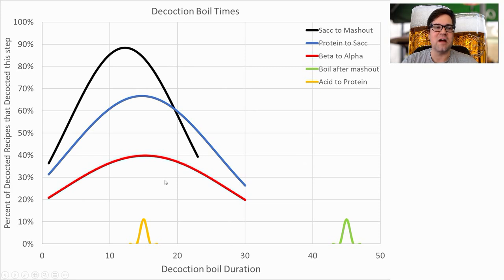All right, how long do people decoct these things? As I said, there are multiple decoctions at different places. The most prominent was from the saccharification rest to the mash out. About 90% of the decocted recipes did this step as a decoction, and they boiled for an average of about 12 minutes. The next most prominent was from the protein rest to the saccharification rest, whether it be beta or straight to alpha. About 65% of the recipes did this decoction step, of the ones that were decocted, at an average of about 15 minutes.